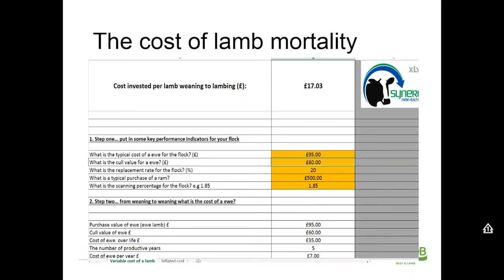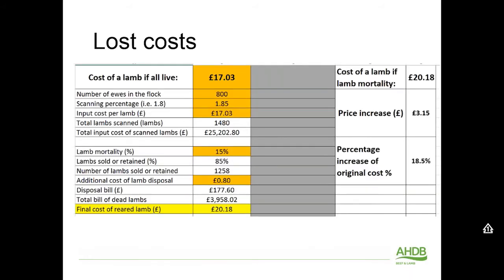Now, this £17 figure at the top is just one example of one flock, and that was a flock scanning at 1.85, but we would have flocks that would be less than that, where their inputs were lower. But equally, we would have flocks whose costs, and this is just on variable costs, would be higher than that as well. The next slide just shows, I hope you can all see it quite clearly, this is just playing around with some numbers, but that cost of production, that's the inputs. That's assuming that we get all our lambs to a position where we can sell them.